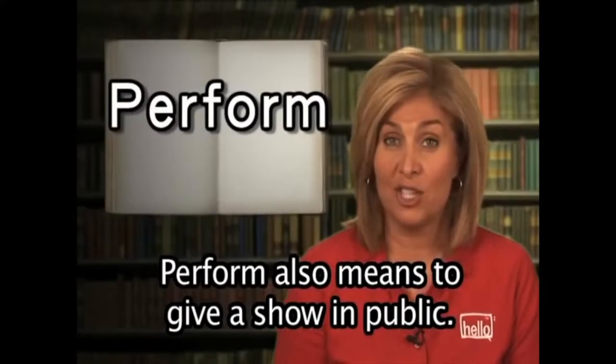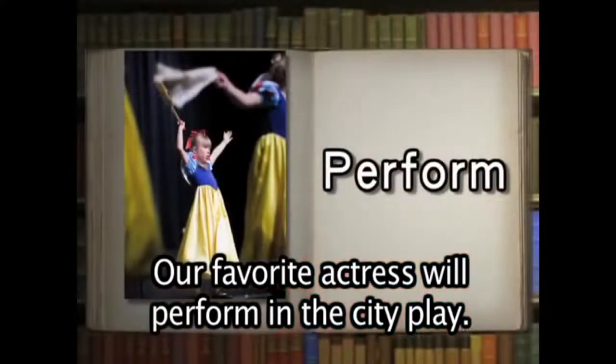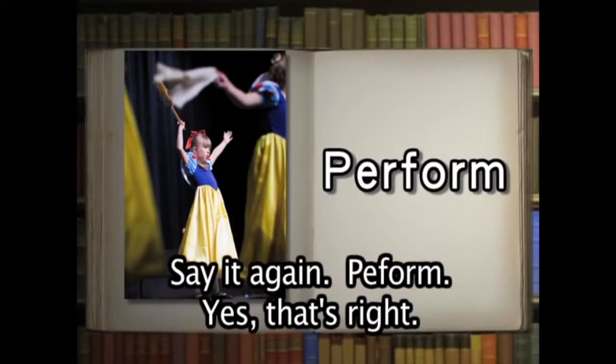Perform also means to give a show in public. Our favorite actress will perform in the city play. Say it again, perform. Yes, that's right.